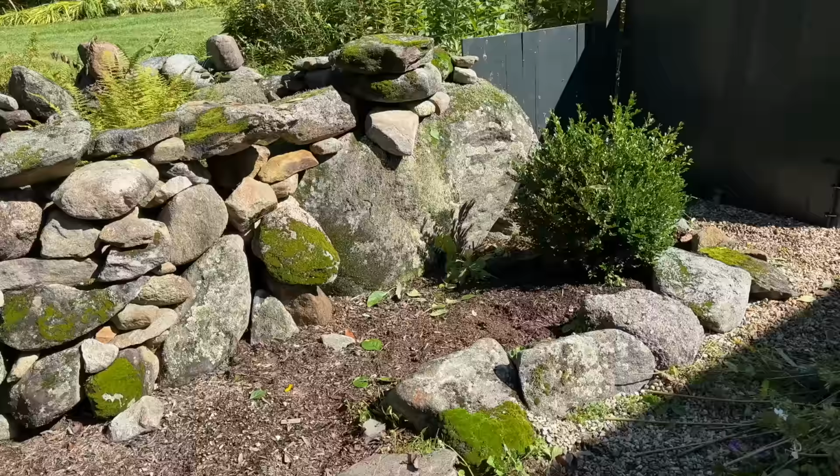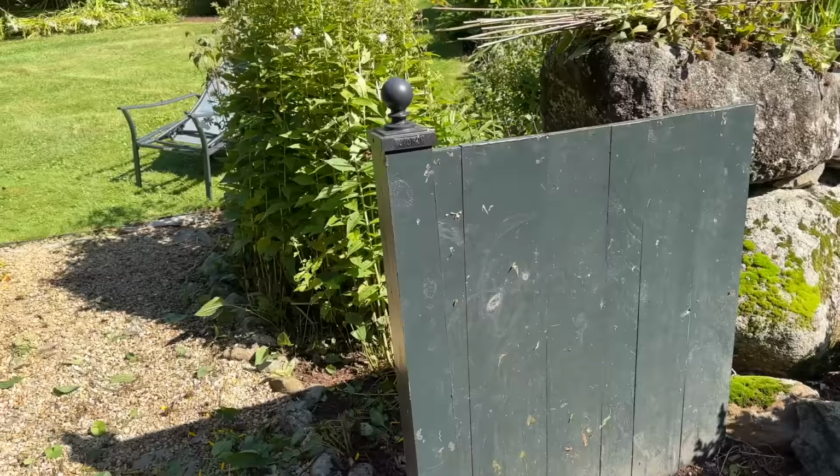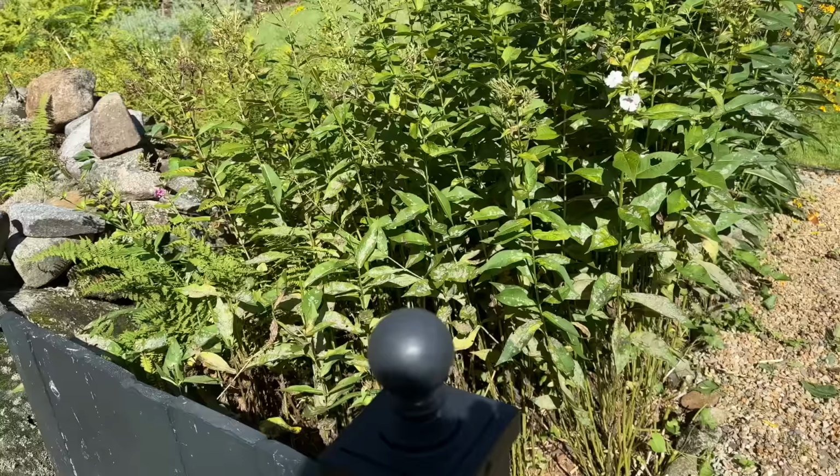But where I failed, I was going to just focus here and that's it. True to me, my eyes went elsewhere and I started trimming on the other side of the fence. I was literally reaching over the fence thinking it wouldn't count. But yeah, I actually went through the gate and on this side I started trimming here.